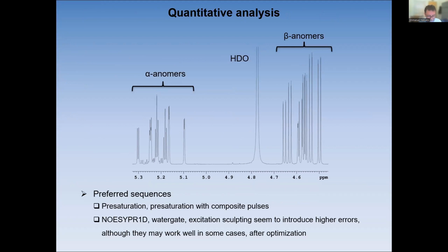Now, for quantitative analysis, which is another thing we can do with NMR, which is quantification of food ingredients. And again, the question is, okay, which experiment should I use to do quantification? So let's see these sugars as an example. And you know, in this complex spectrum, there are additional things that need to be discussed in terms of accuracy of quantification because of the complexity and the overlapping.